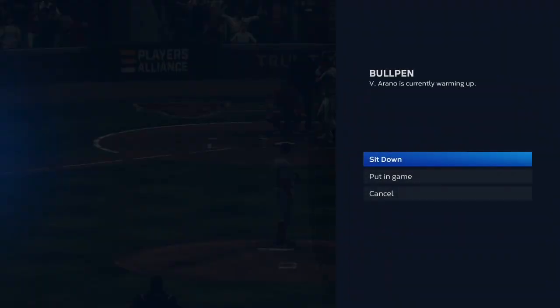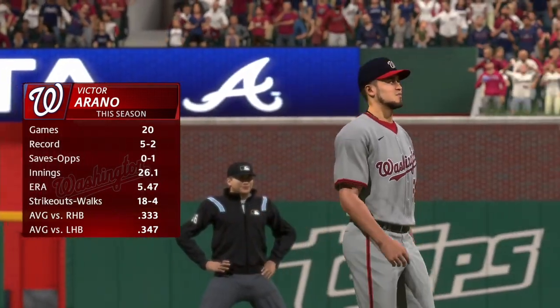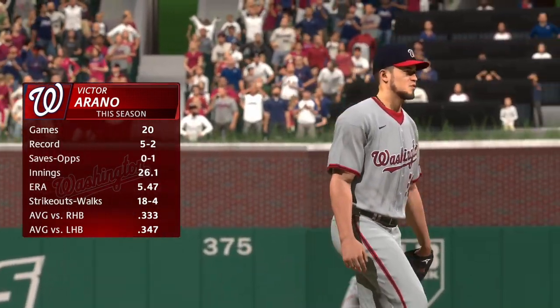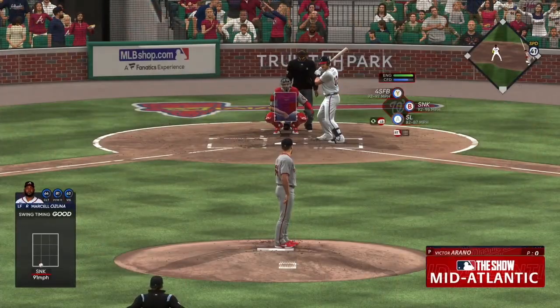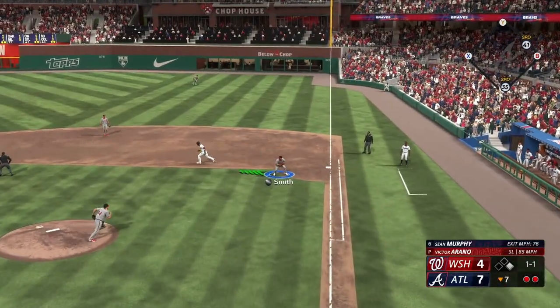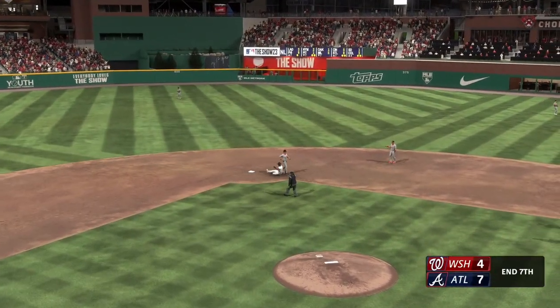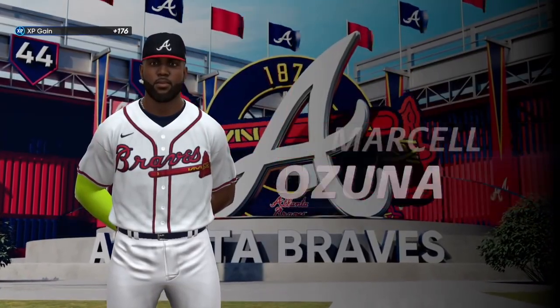So 2 down. So here's Murphy now. New pitcher now, Victor Arano. And as relievers go, he's not a big strikeout guy. He tries to force weak contact, so command and execution are huge for him. On the ground to first. They take the force out. That's the inning. But they pick up 1 run on the RBI single. It's now a 7-4 ball.